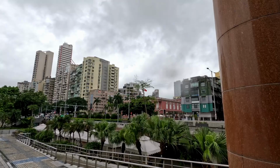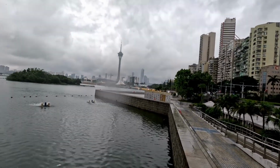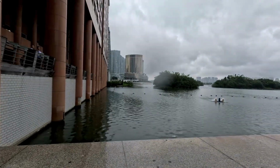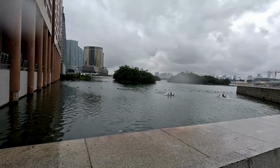And just as we reached the viewpoint, it started to drizzle, adding a nice, refreshing touch to the whole experience. For a minute, we thought the day was ruined as it started to pour, but the good thing was, it didn't last long and we could continue with our exploration.